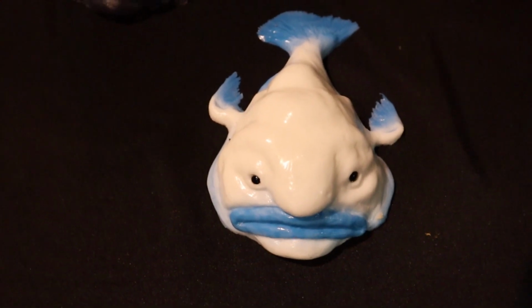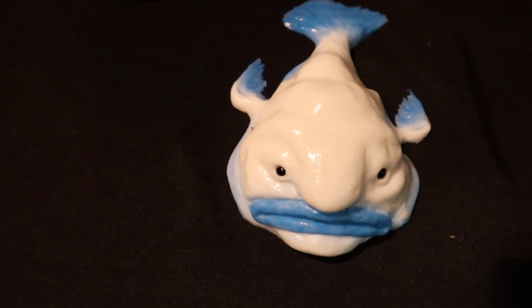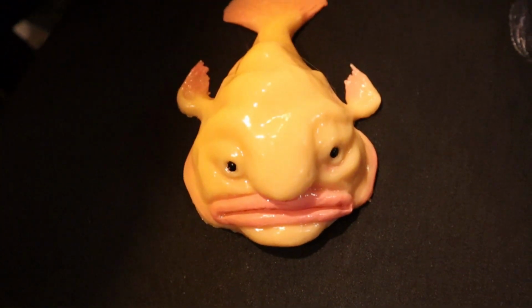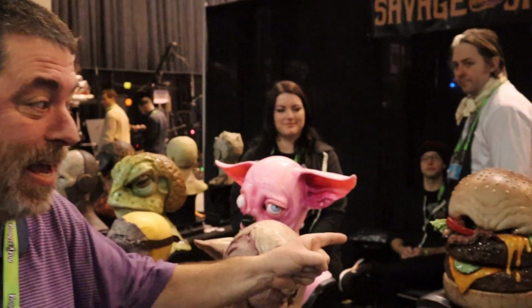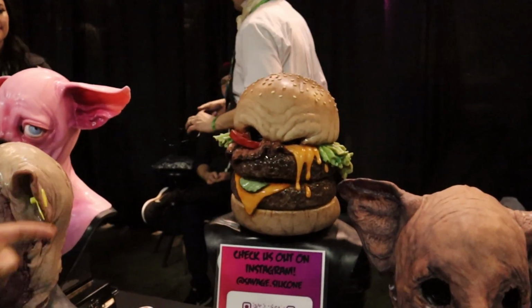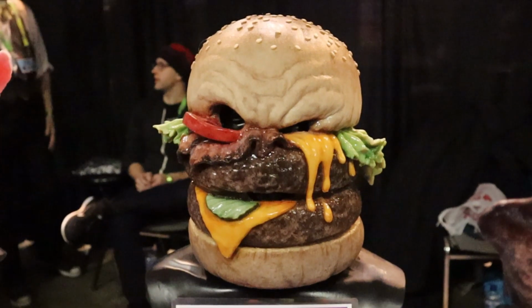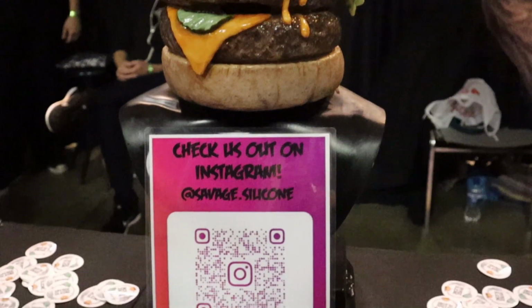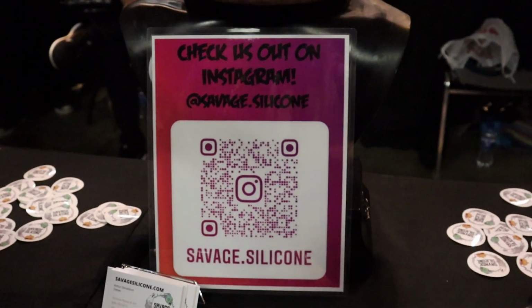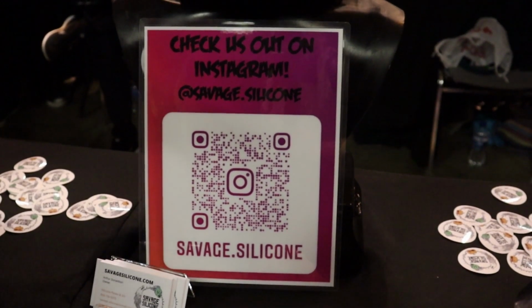So check out, this is a blob fish. Oh yeah. This is Savage Silicone. Check out this mask. It's a Big Mac mask. QR code. Yeah, that'd be bad. And you can get all of their information right there.